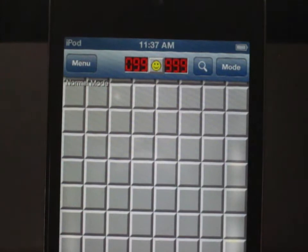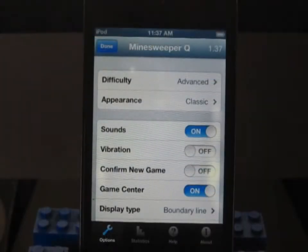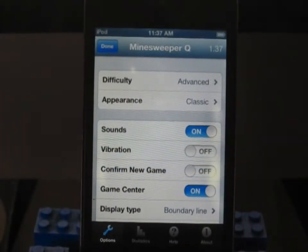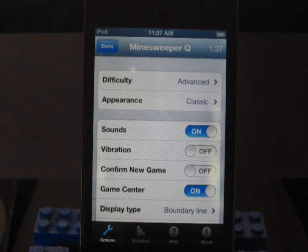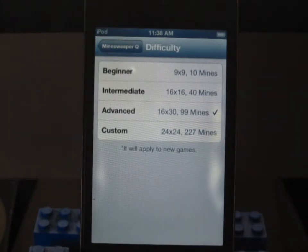So before we get into the actual game itself, before we get into a demo game, I want to go ahead and go into the menu and show that to you for a bit. Okay, so under the menu we have the difficulty setting, which as you can see I have set to advanced. Basically the difficulty just sets the size of the board, and it also sets how many mines are present. So in advanced you have 16 by 30 with 99 mines.